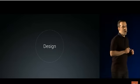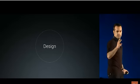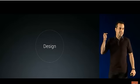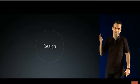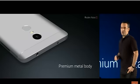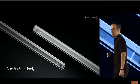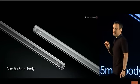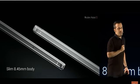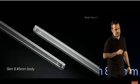Let's start with design. Smartphone design is about two things: looks and hand feel, as Jay likes to say. Let's dive in. Here's our first glimpse of Redmi Note 4, a premium metal body. It's just over 8 millimeters in thickness, but it looks and definitely feels thinner than that.